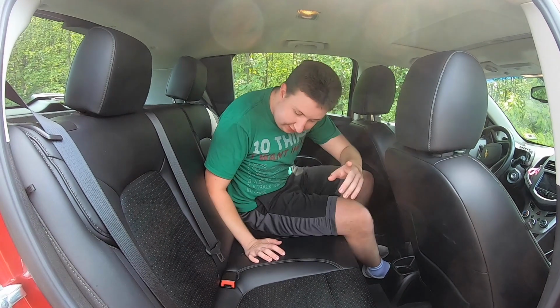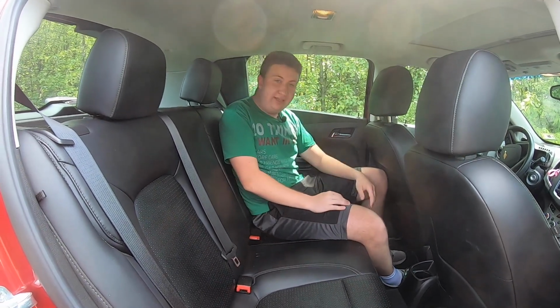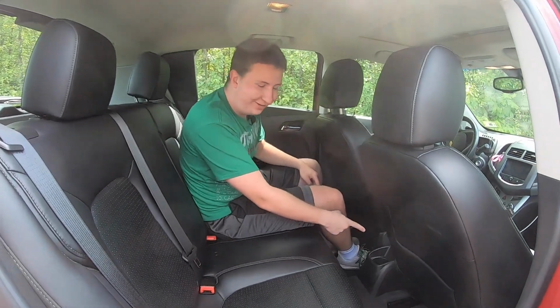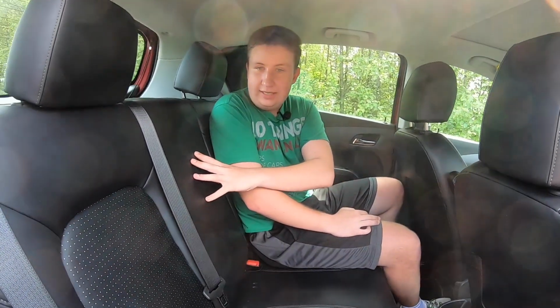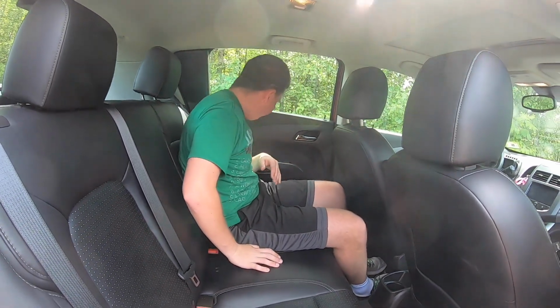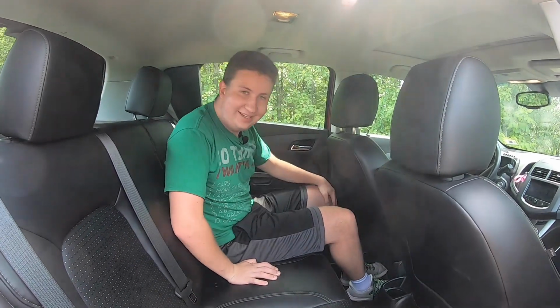Now, you do get these really nice leather seats, part of the LTZ package, and you get a single cup holder up here. Although these seats do fold down in case you want more trunk room, which is really convenient. And that's really it. You don't get any door storage. There's not a lot back here.